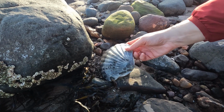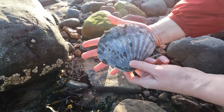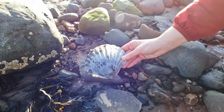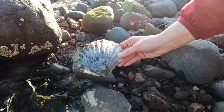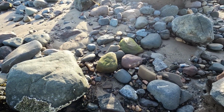Oh, that's a good one. Look, that is the size of my hand. That's a really big one. I'm taking that. Now, do you know what Nicole's going to say she's going to do with it? I'm going to fill it full of marbles and little treasures. Everything that's concave gets filled with marbles and little treasures. All we need to do is find a marble.